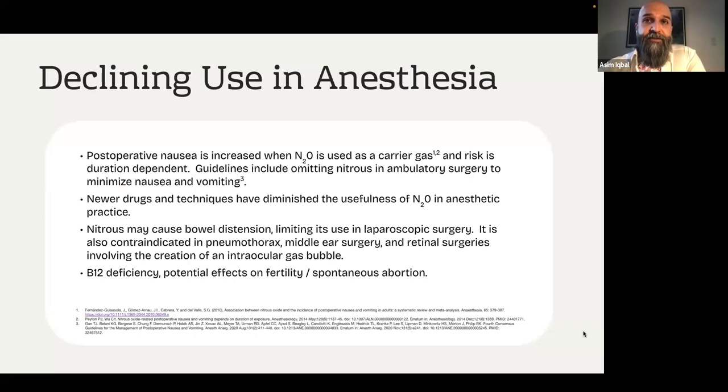B12 or folate deficiency leads to subacute combined degeneration of the spinal cord, presenting as limb weakness, numbness, or tingling with imbalance. Patients with subclinical B12 deficiency, which may be up to 15% of the population, are especially at risk, and rare cases of myelopathy have been recorded in the past from occupational exposure. Nitrous oxide may reduce fertility and increase the rate of spontaneous abortion in female workers with chronic exposure.